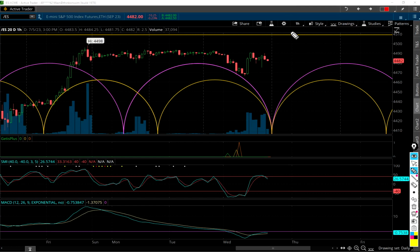All right, so here we are on the trade of the day. This is the S&P 500, the 1 hour chart, and this is where the trade of the day took place. And it was right here. It actually happened at 4 o'clock in the morning. Here was the Giddus Plus indicator saying that there's a possible trade coming up.